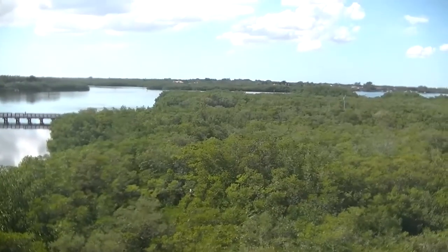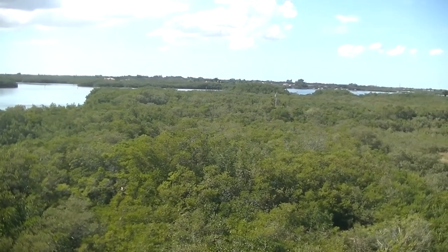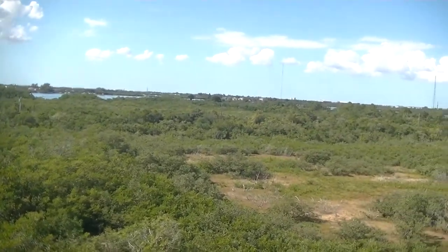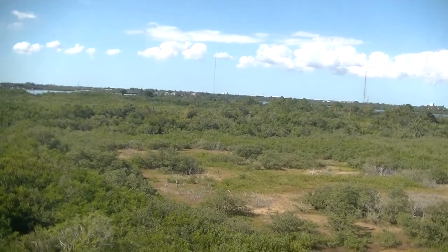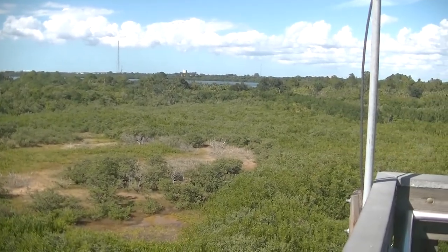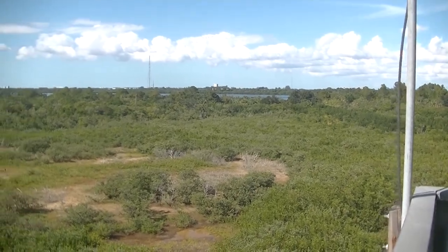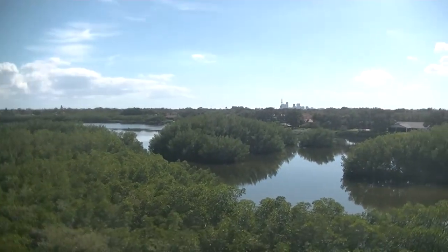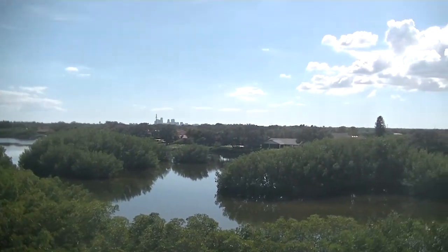So what is that over there? That's downtown St. Pete. That's St. Pete and that's Tampa over there? Yep. Okay. So Grandma's house is that way. Oh, okay. And what's that? Those towers? That's an old power plant. This is a huge preserve.